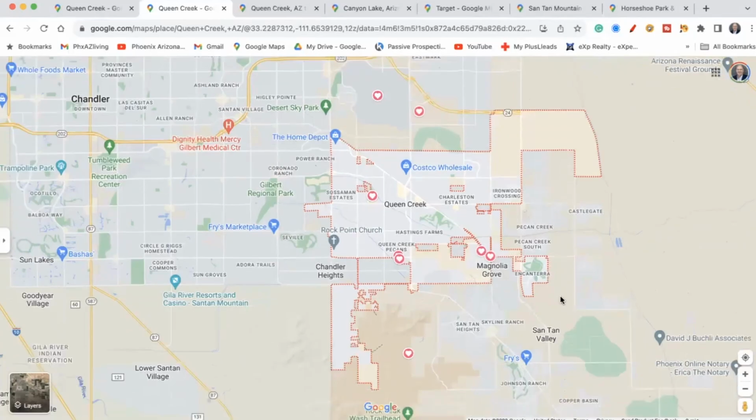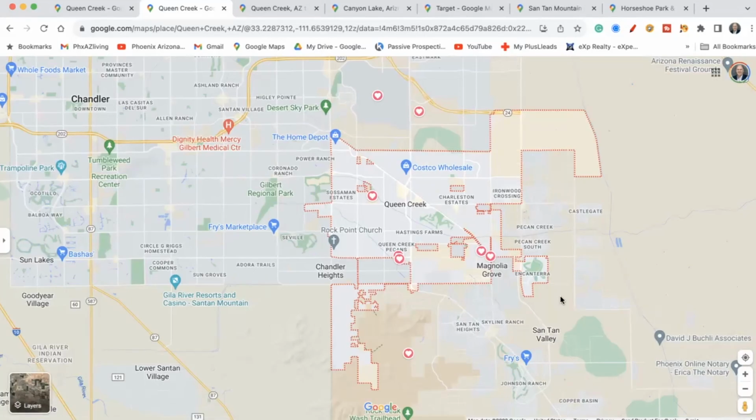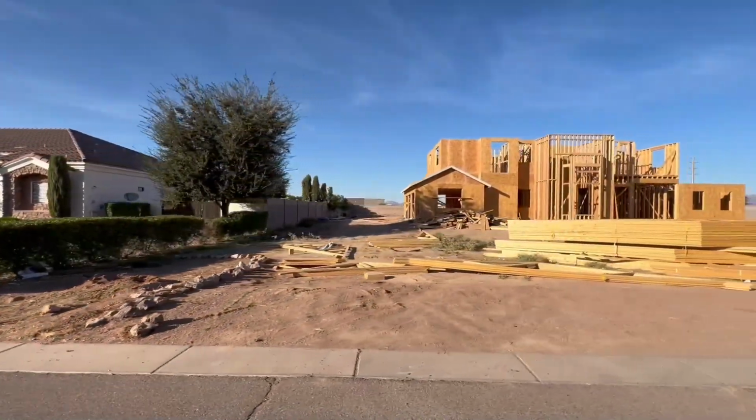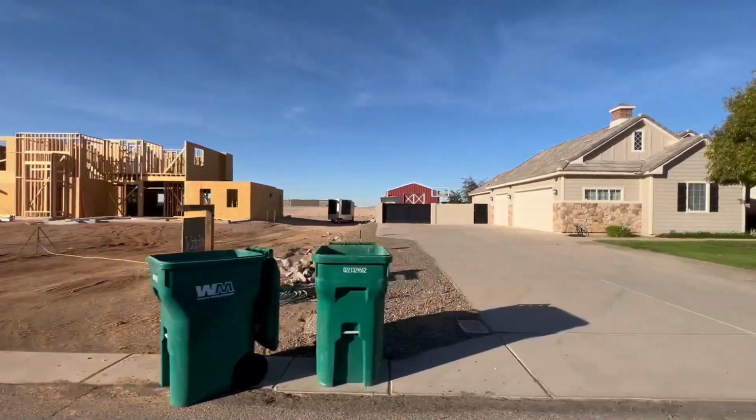And I'll tell you right now, Queen Creek is one of the most researched suburbs in the entire Metro Phoenix area. And it's really not that big. It's one of our smaller suburbs, at least now it is, but it's changing. There is tremendous building opportunities down there. For example, if you want a newly constructed home, a lot of the main builders are all building down there. There's tons of new construction going on.